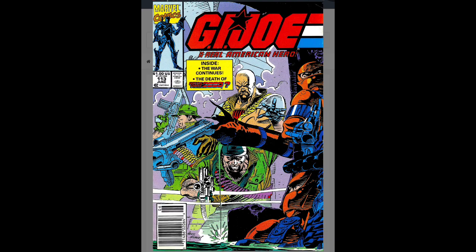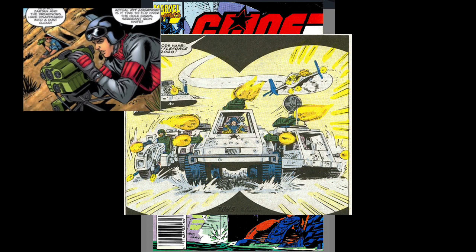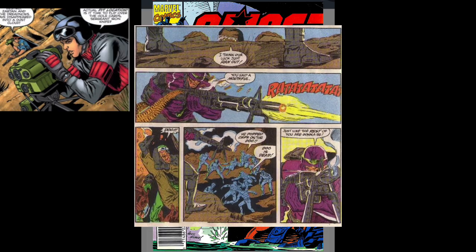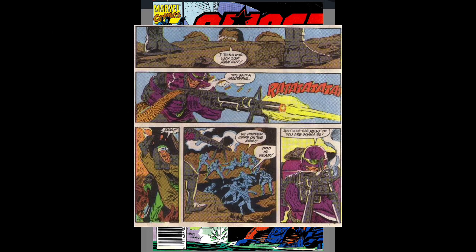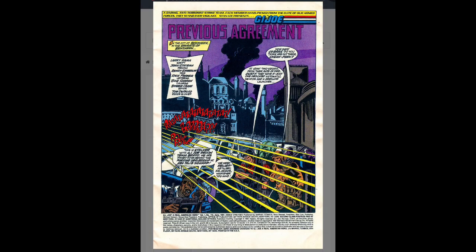In this issue, just like issue 109, we see a collection of G.I. Joe characters killed off, starting off with Battle Force 2000, and Sneak Peek as well meets his end. In 109, it was the Saw Viper that killed a whole bunch of Joes, but in this case, it's the Range Viper that does in Sneak Peek. Previous Agreement is actually a very interesting story because it is based off some real life events that we are actually seeing today. Now, issue 113 has our Joes fully involved in the fictitious Benzine unrest.